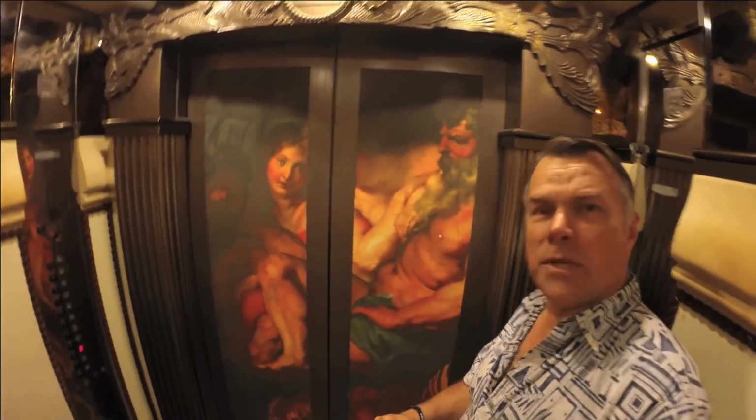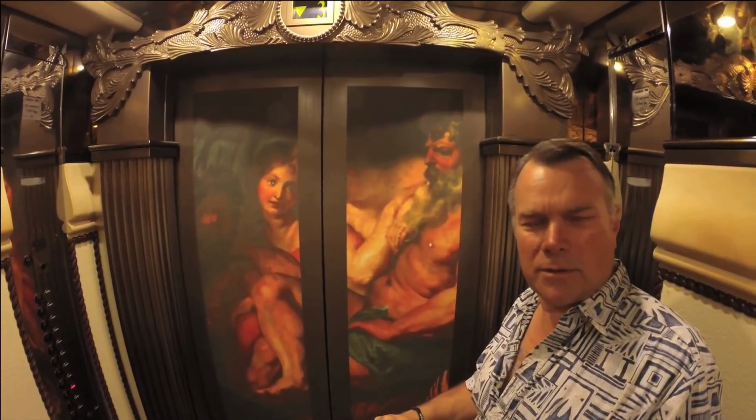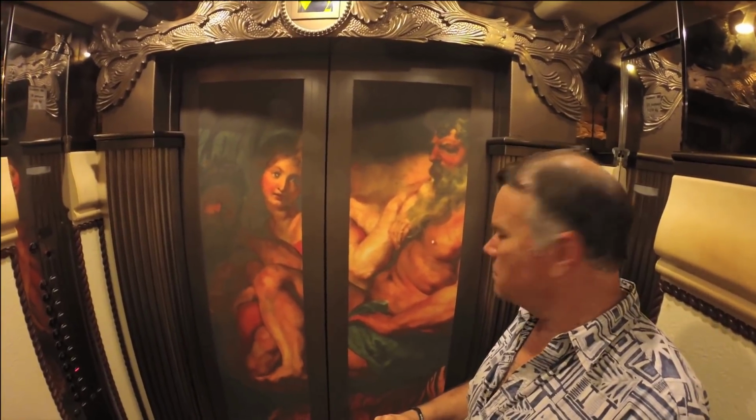Now we're on the elevator. And for some reason, people have scratched the nipples off several of these. You know what I mean? A lot. So it's weird.